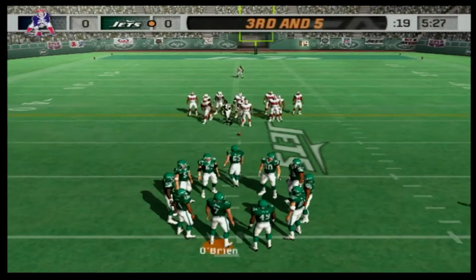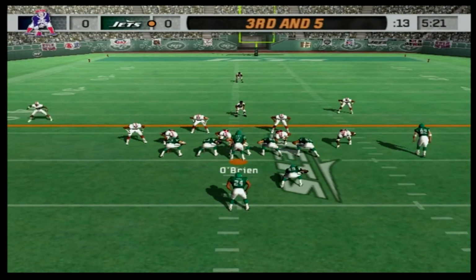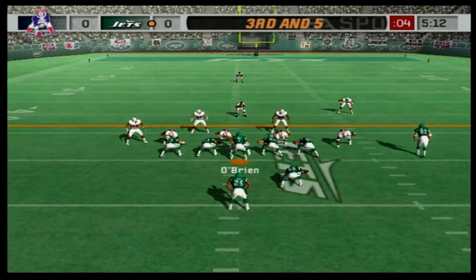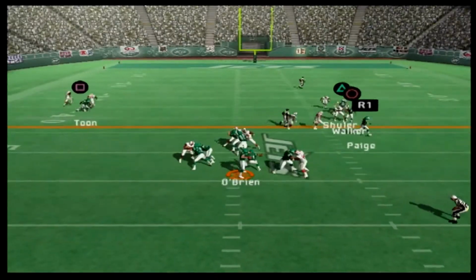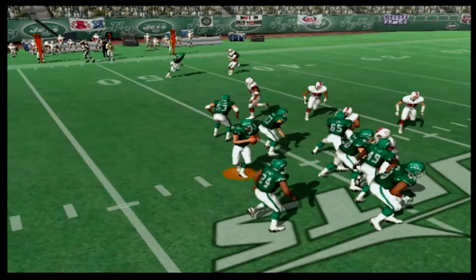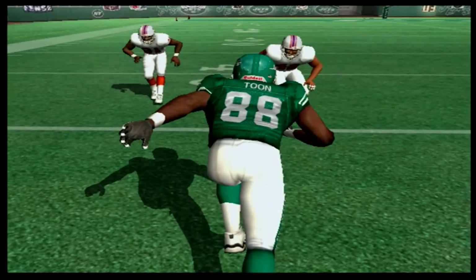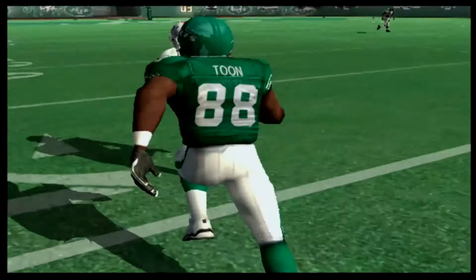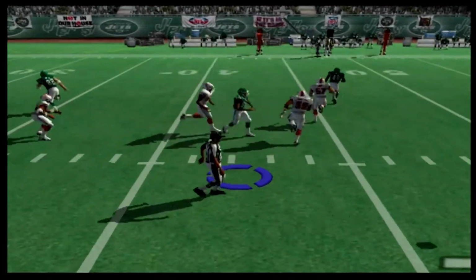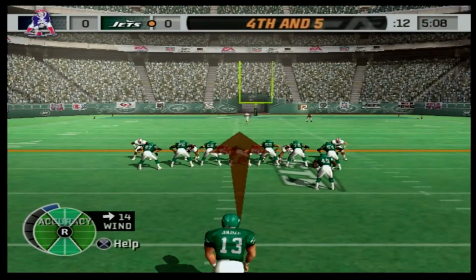Looking for a 3rd down conversion here. They have to get it to the 43. Gets the pass off. Incomplete pass. Jennings will come in now to punt it away.